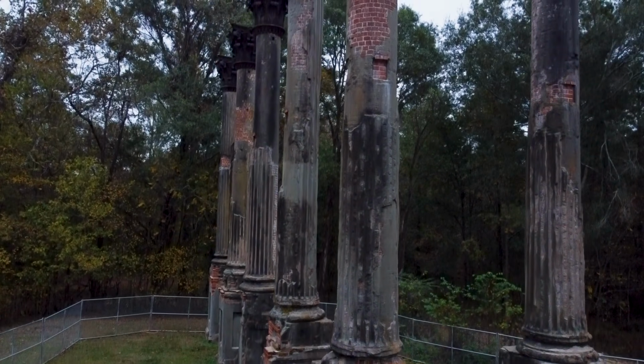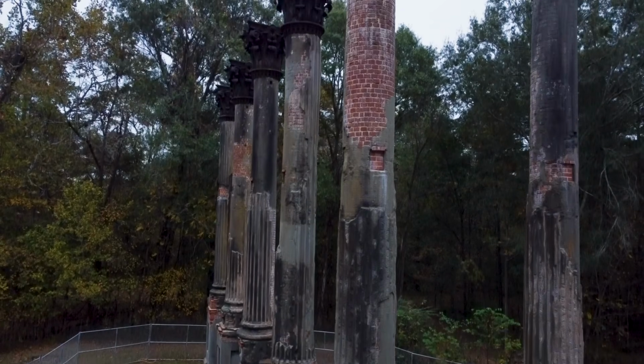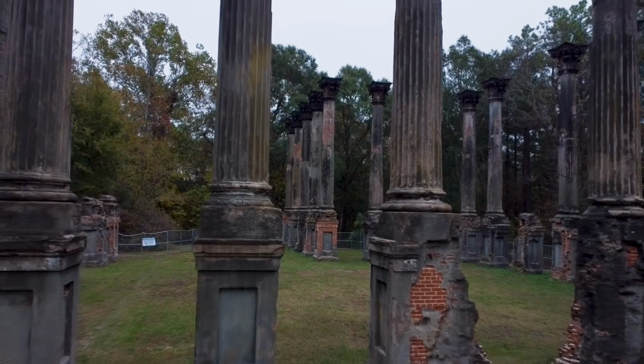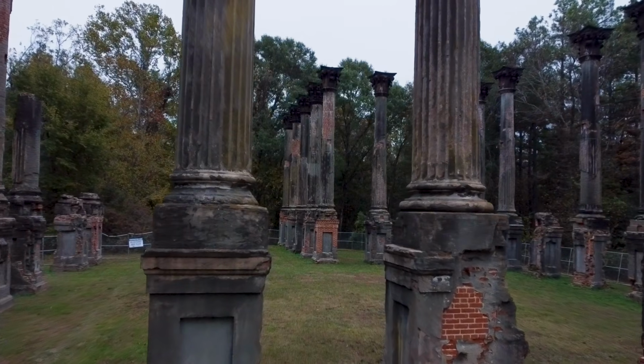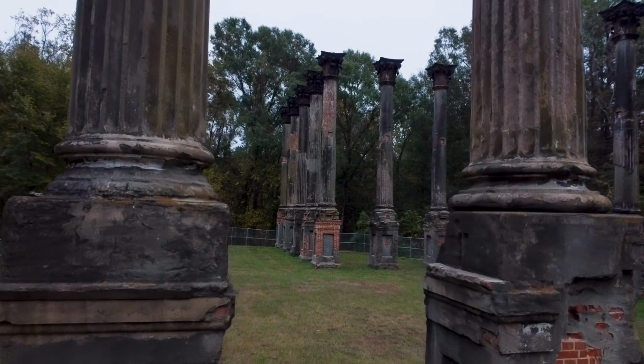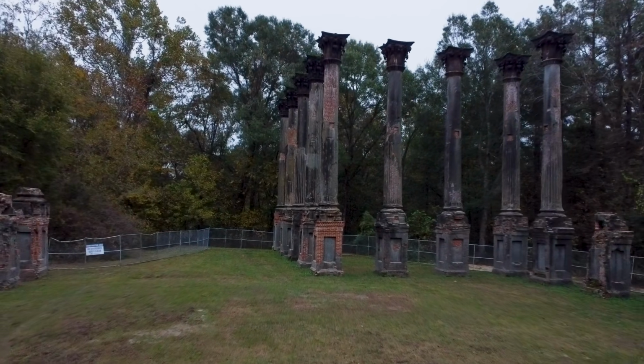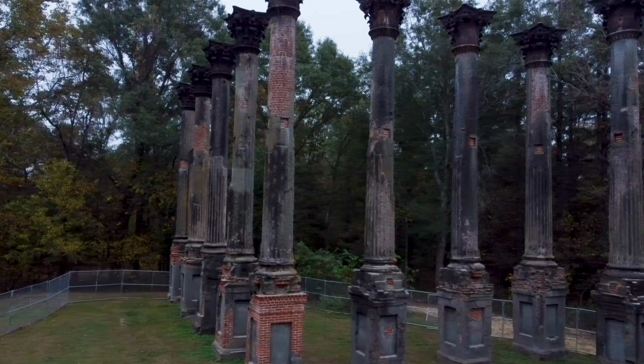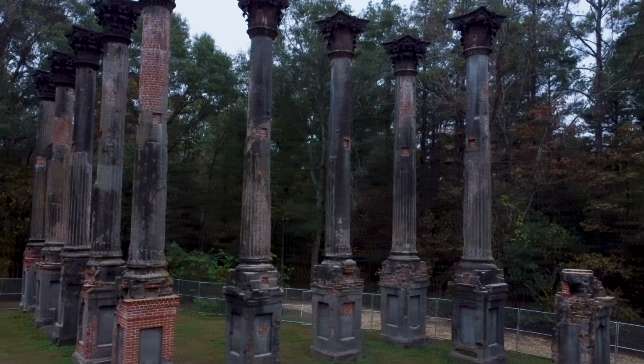The 2.1 acre site with the columns was added to the National Register of Historic Places in 1971 and is now a designated Mississippi landmark. The Mississippi Department of Archives and Heritage is undertaking a massive preservation program that will keep these evocative ruins standing in their place for many years to come.